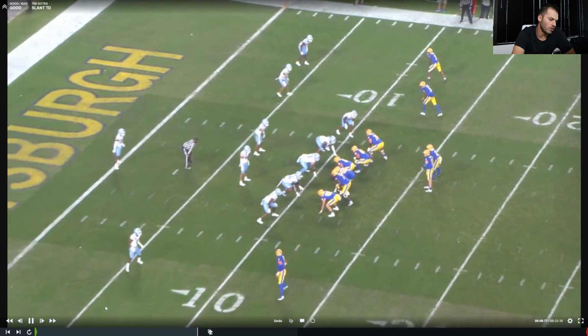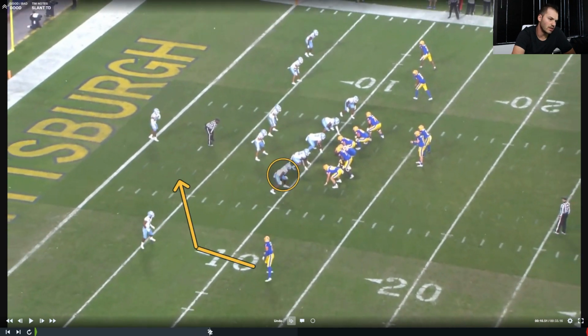Game winner. You get motion across. They're running basically double slant here, kind of. This backer flies out, too. So he flies out underneath. So he holds it, lets him get second window, lets him wrap this guy.